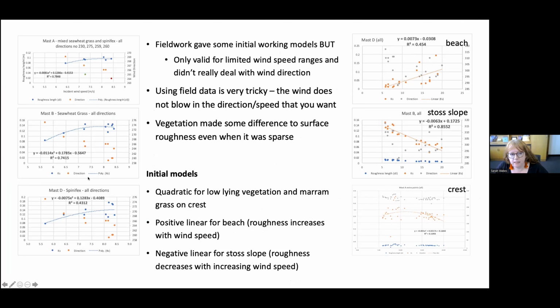And these are our results. Now I have to say, we had to work with the data we got, and we were a little bit limited in our wind speeds and wind directions. But what we particularly found, I'll concentrate on the Mason Bay marram grass data here on the right. We actually had a mast on the beach, which I can talk about. That's something interesting going on there. We had a mast on the Stoss slope, which was covered in marram grass. And this was the benefit of being out there for the experiments. I hadn't realised, but that vegetation was growing in the prevalent wind direction. So we had a different relationship between roughness and wind speed than I thought we would have. And then we had marram grass on the crest, which was much more upright. And we had what I thought was a more typical model. So I'll start with the more typical model.